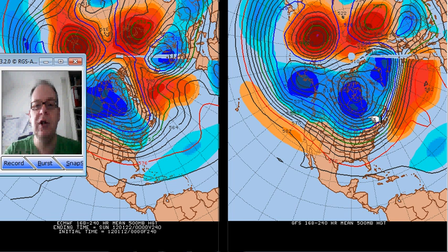Not as cold as the ECMWF, not as mild as the GFS, somewhere in between the two. And I think unsettled, possibly windy as well. We'll see what happens, but that looks to be the way things shape out next week.